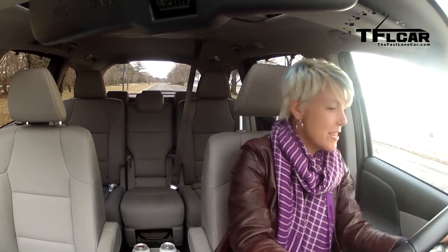Let's see what happens if we turn the traction control off. Here we go. 0 to 30 in the 2014 Honda Odyssey Touring Elite, traction control off. Ready? And 3, 2, 1, go! That was 30!